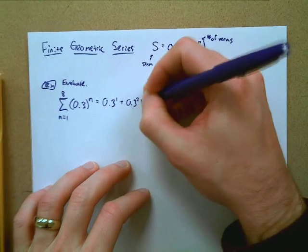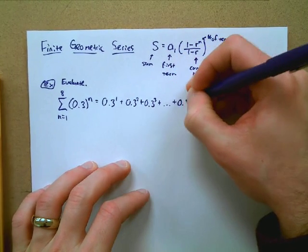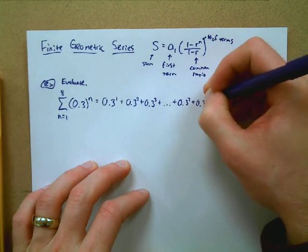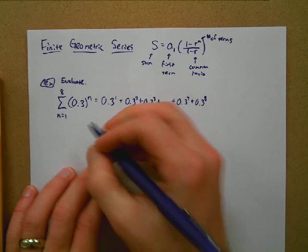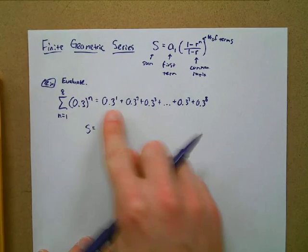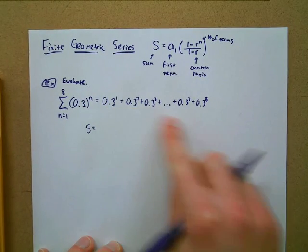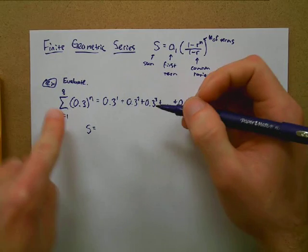Okay. So anyway, our first term here is 0.3. Common ratio. Well, what is the number that we're multiplying by each time to get our next number in the pattern there? What is it? 0.3, right? We're multiplying by another 0.3. So our common ratio here is 0.3. To the n, how many terms are we talking about again? 8. So 0.3 to the 8 over 1 minus 0.3.